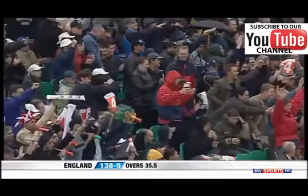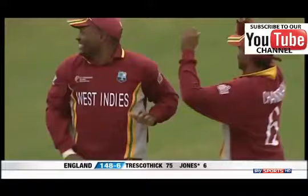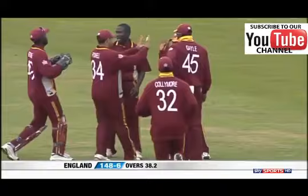It's a good shot, given a good thump with his bottom hand. It doesn't matter how quick you are across the ground, those are going to skid away to the boundary. That's out as well. It's Lara again. He's got himself in the perfect position there. This time it wasn't sweetly into his hands in one go, but it was enough of a parry that he was able to recover very quickly, very comfortably.